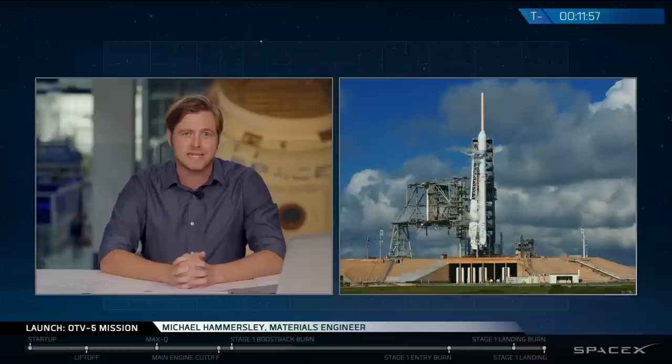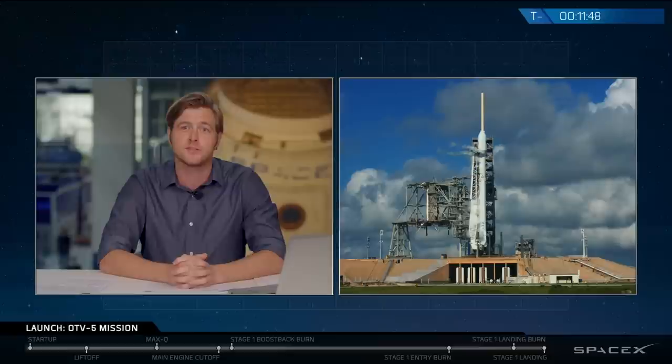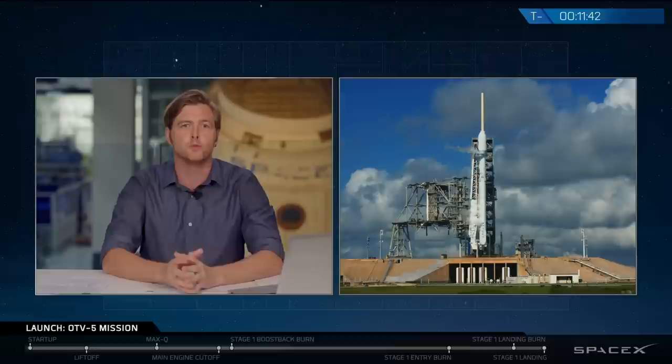I'm Michael Hammersley, a materials engineer in our electronics group, and today SpaceX is launching the U.S. Air Force's X-37B Orbital Test Vehicle from historic launch pad 39A at the Kennedy Space Center in Florida. This will be the fifth launch of the X-37B and its first on a Falcon 9.